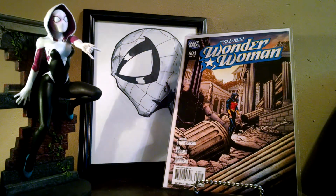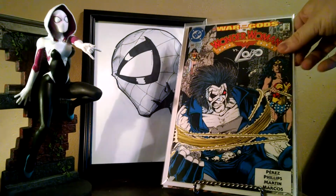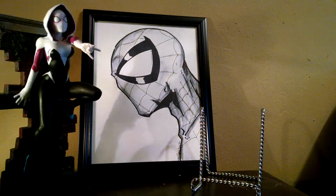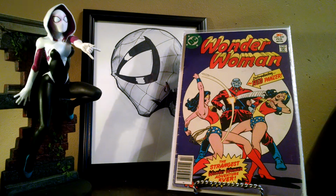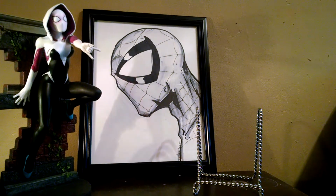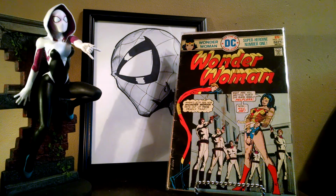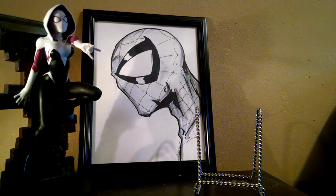Wonder Woman 601. Number 60 versus Lobo. Number 228. These first few aren't really worth anything, but they were in a lot, so I figured I'd show them. Number 219. And then here are the good ones of this lot.